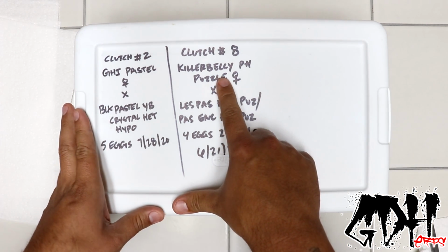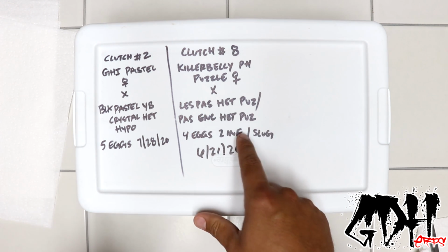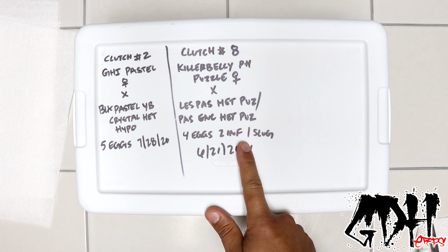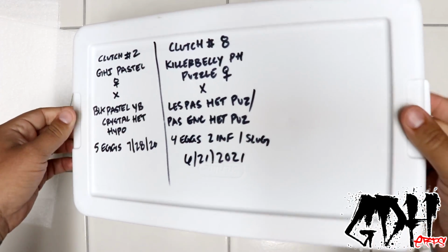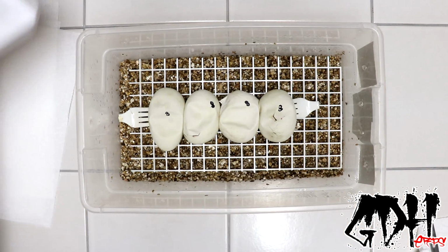Pairing was a female killer belly pos het puzzle produced by myself. Dad was either a lesser pastel het puzzle or a pastel enchi het puzzle. Total was 6 eggs, but 2 of them were infertile, and we got 1 slug. So it left us with 4 good eggs. This is day 51, and they decided to pip. So we got pipping here, and this one actually I just saw its head come out. I actually got it recorded on camera coming out through my incubator cam.